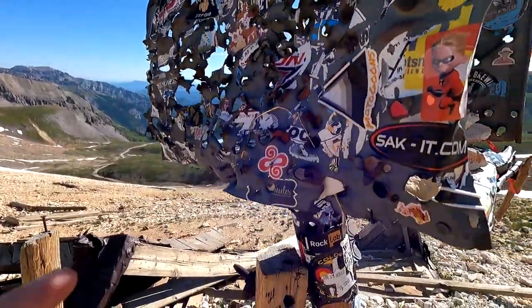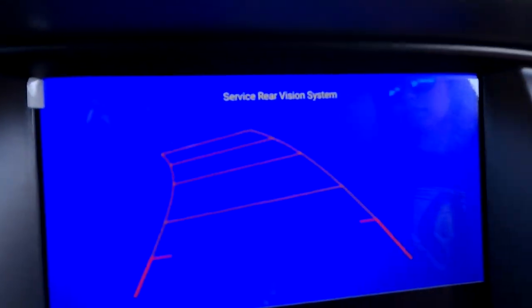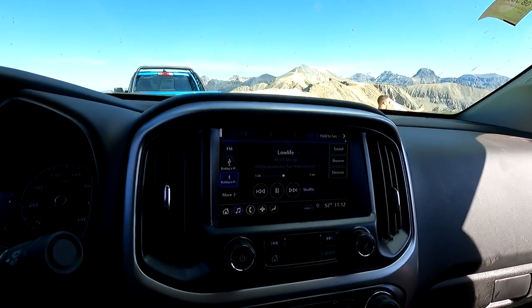Look at that. Bullet holes. People just shoot this thing. Uh-oh, Chevy. I'm gonna be coming after you for that service call here. Warranty check. No rear-facing camera.